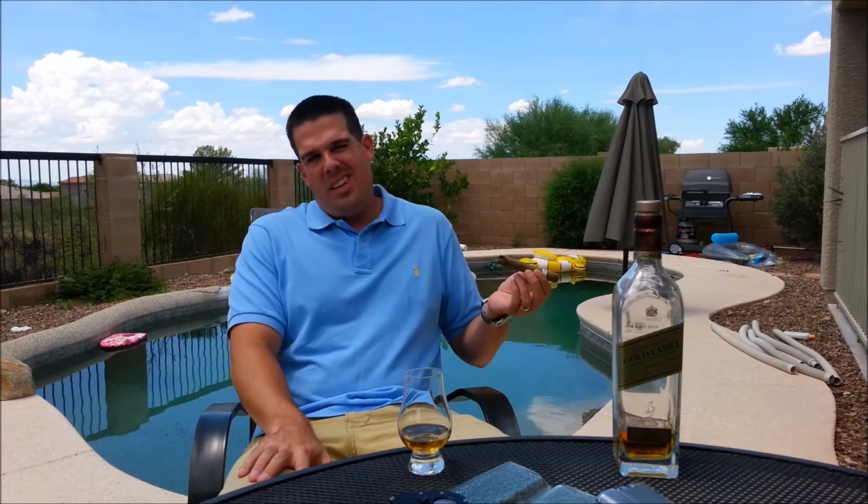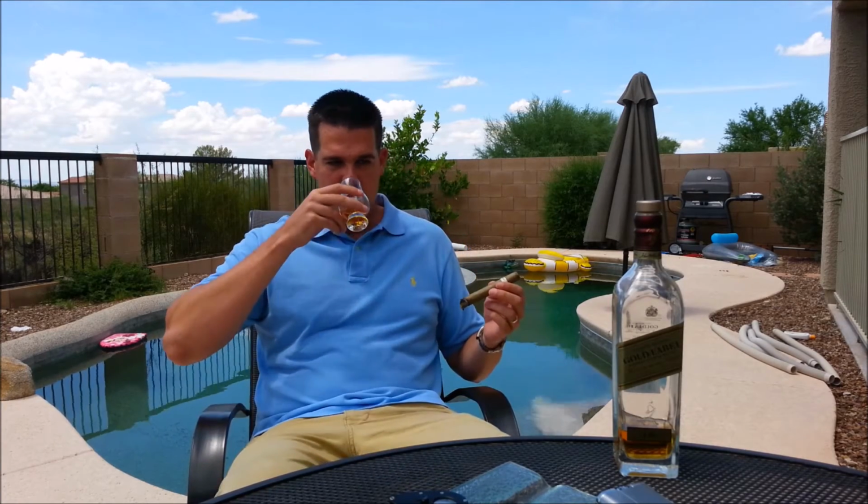I haven't had to touch it up; it hasn't gone out, but up to this point, it just hasn't really been giving off a lot of smoke unless I double puff it. But the draw's not really tight, so it's not really a problem. It's just interesting. But I'm digging it, and I did grab a dram to pair with it, a little Johnny Walker Gold Label.